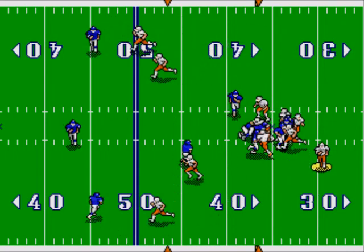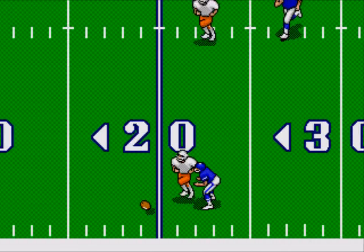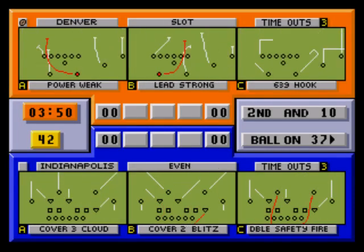Pitch out to the back. Turns on the speed. Going for the sideline. No. Batted away. Second down and 10 at the Denver 37-yard line. No score.